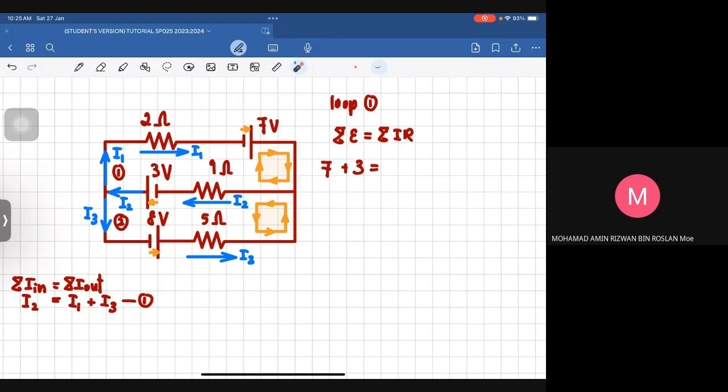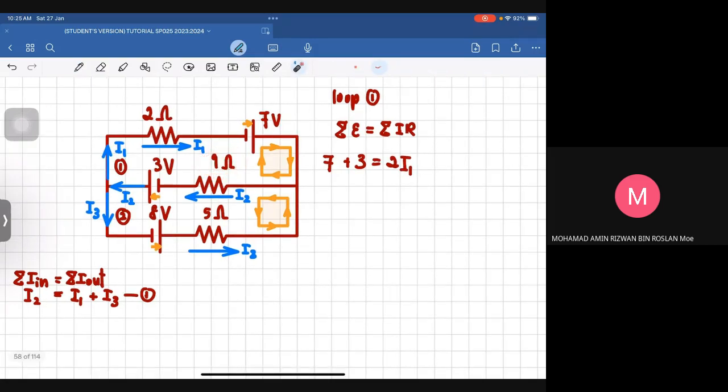So sekarang ni, direction of current 1 is following the direction of loop. So dia akan jadi positive. So this is 2I1. And then if you look at the second resistor, which is the 9 ohm resistor, this one is also following the direction of the loop. So this is plus 9I2. Okay, so dari sini 7 plus 3 is 10. Simplify sikit supaya senang nanti. So yang ini your second equation.